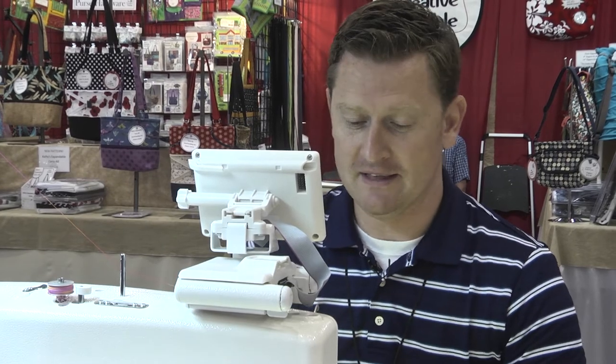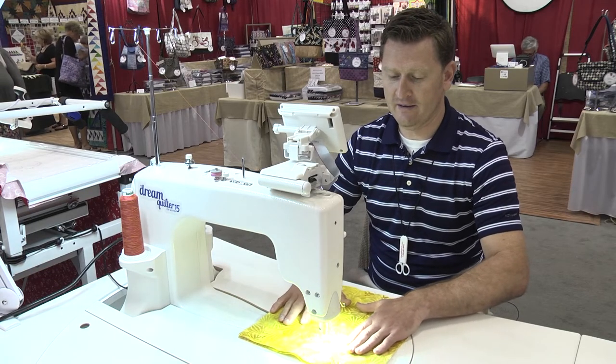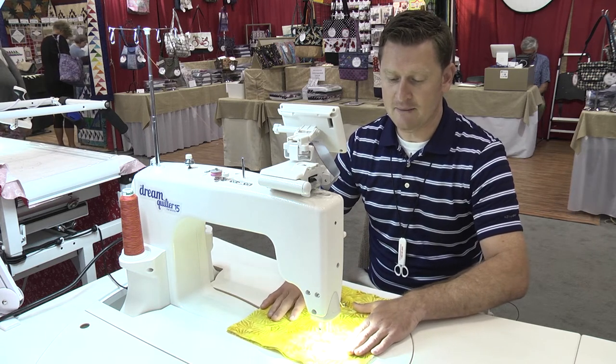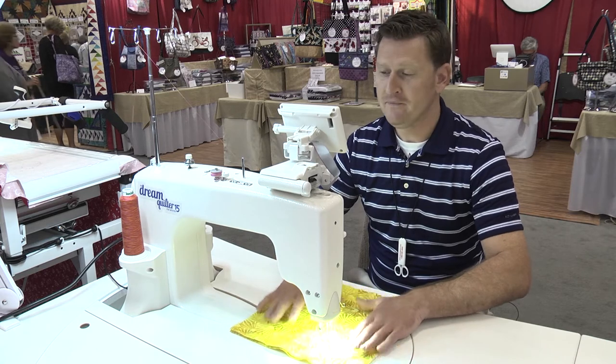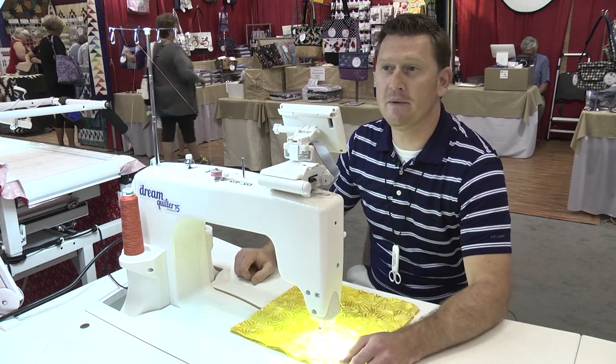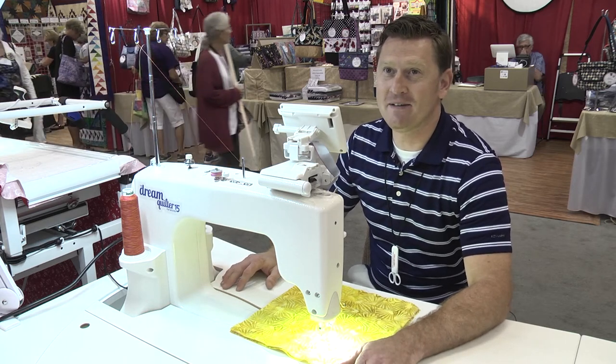And so we're able to run the machine now and keep a nice, even pace. It's smooth. The tabletop is nice and comfortable. And so it's got the built-in bobbin winder. You're able to wind a bobbin while you're sewing. And so this Dream Carousel machine and cabinet is something very exciting.